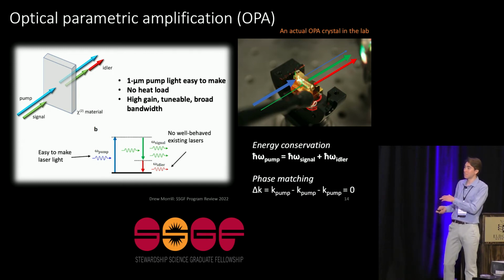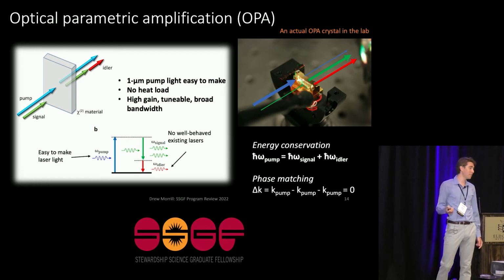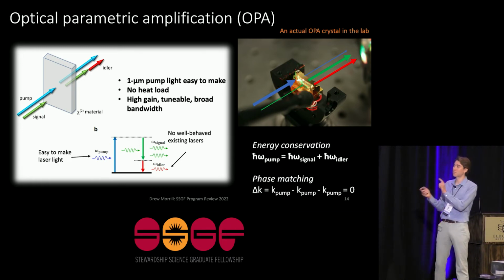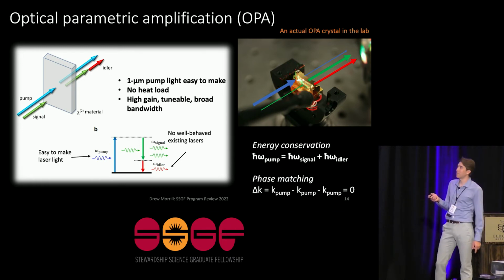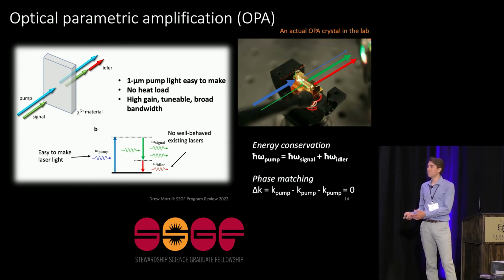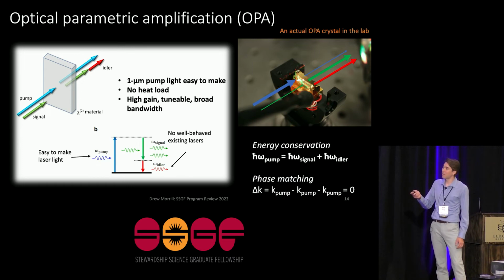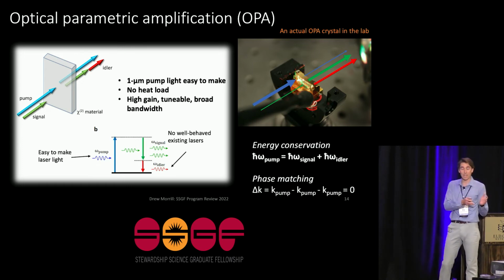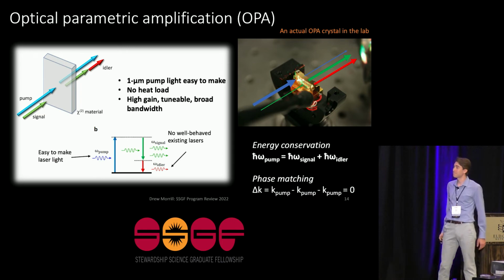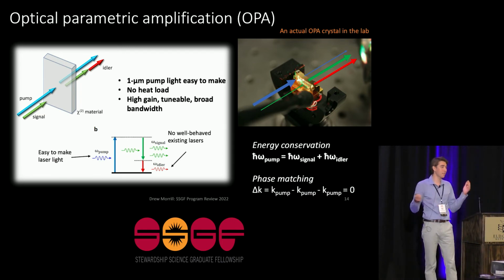Now, this sort of amplification scheme actually has a lot of benefits. A regular laser stores a bunch of energy in your crystal, in your gain medium. This is an instantaneous transfer from one wavelength to the other. It's three-wave mixing, which means that there's not significant heat load on the crystal, which means we can do it on this tiny little thing. This is an actual picture of the crystal we're using. It's a periodically poled lithium niobate crystal. The other advantage is that simply by tuning the angle or by changing some of the parameters, we're able to amplify a variety of different bandwidths. And in a single pass on this crystal, you can have gains as high as 10,000.